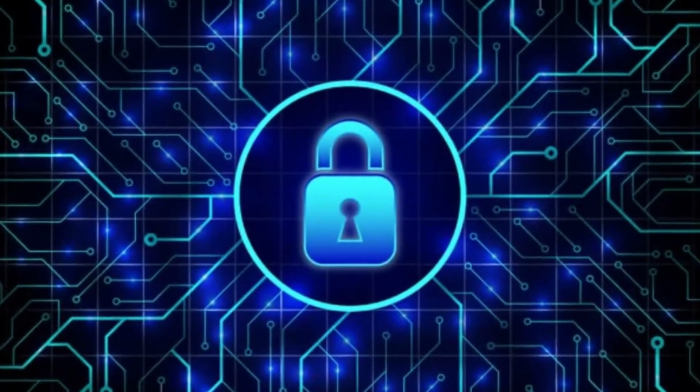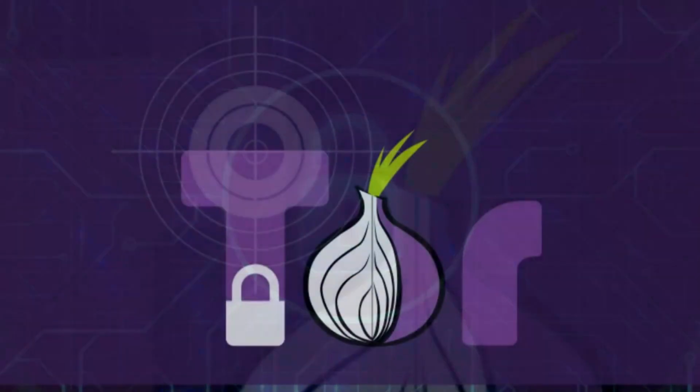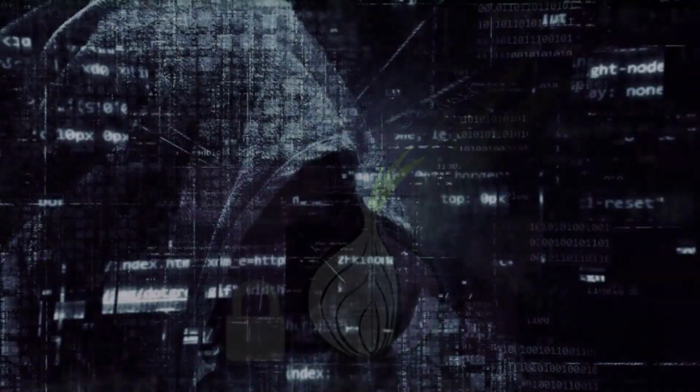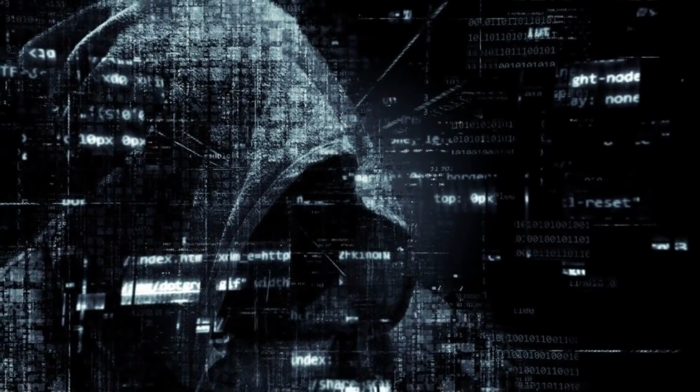To utilize DuckDuckGo securely, use a private browser like Tor to take things to the next level in terms of privacy, but beware. This browser can connect you to the dark web since it is an anonymous browser, so it's not necessarily the safest choice.